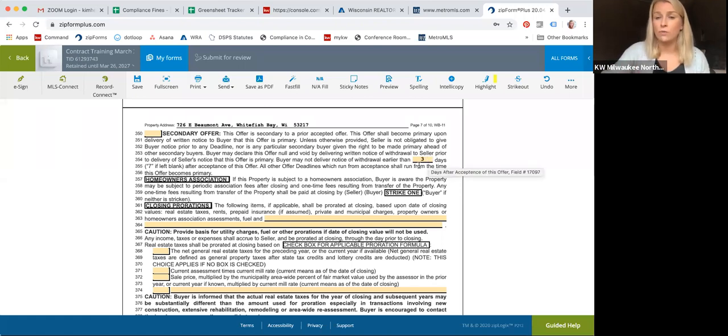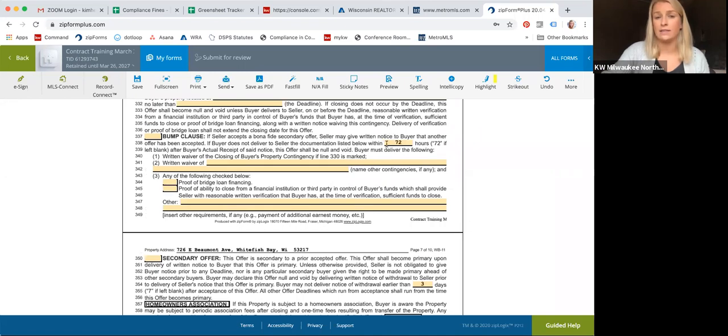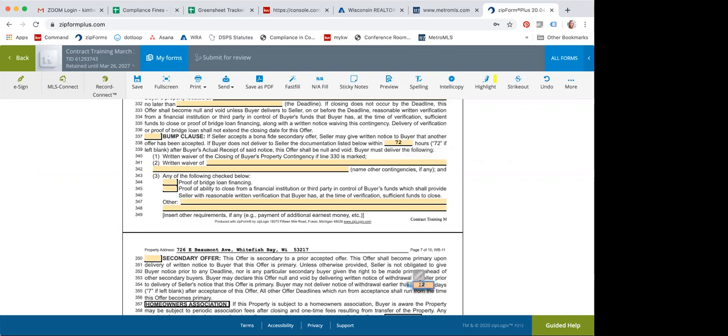As a listing agent, though, you're going to want to make sure that this deadline is at least as long as this deadline, because what you would not want to happen is, let's say this is 2 days and your primary buyer has 72 hours or 3 days to determine if they're going to waive this contingency and stay in primary or not. If all of a sudden, you've given primary buyer notice, and then day 2 or day 3 here, the secondary buyer is like, never mind, I'm withdrawing my offer, you could potentially lose both offers. So as a listing agent, you got to be sure that your secondary offer stays in secondary position longer than the time that your primary buyer has to make their decision. You got to keep one on the hook.